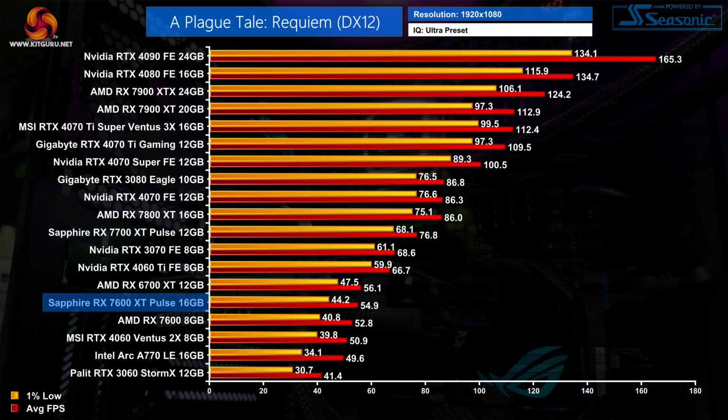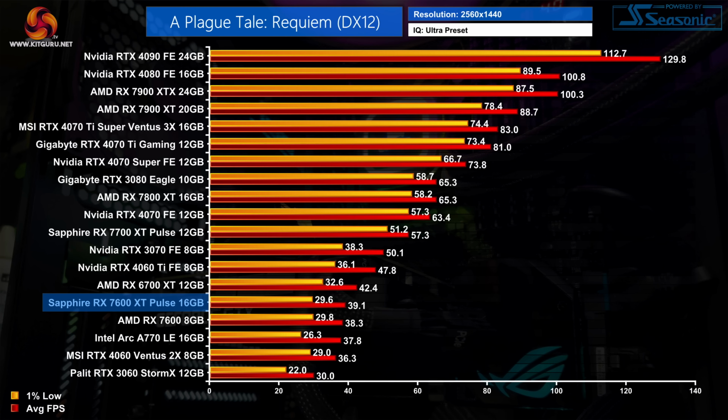There's no such VRAM limit in A Plague Tale Requiem, however, and the 7600 XT is barely any faster than the RX 7600. Clearly, the engine just isn't overly sensitive to the increased clock speed on the newer GPU. The same goes at 1440p, though the 7600 XT does at least give us an 8% lead over the RTX 4060, but it's also 8% slower than the 6700 XT.